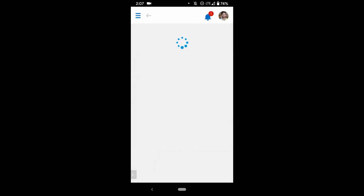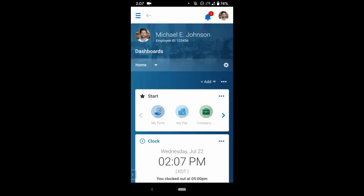Once I do that, I'm able to see my dashboard. The idea behind Workforce Ready is to put everything right at the employee's fingertips, making it easy for them to do what they need to do. Okay, by virtue of doing that, your employees are going to complete the forms that you need them to complete. They're going to be clocking in, clocking out. So we're going to review some of those things.